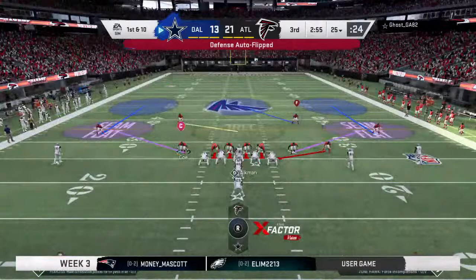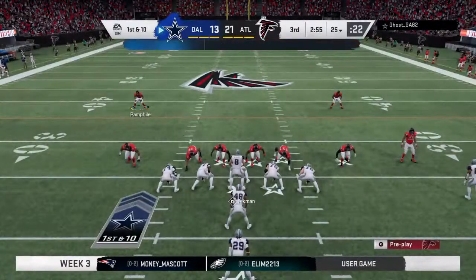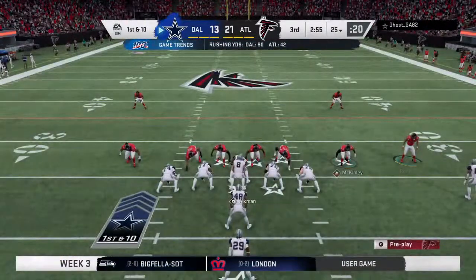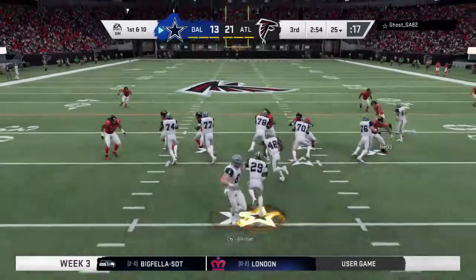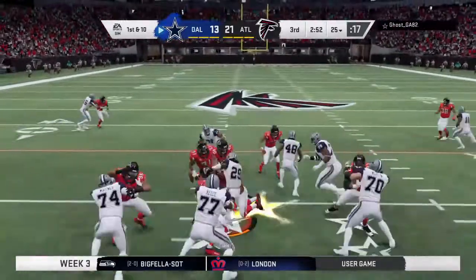About set for this next drive by the Cowboys offense. They had that lead, looked pretty comfortable in the first half, maybe got a little bit overconfident because that's gone now.